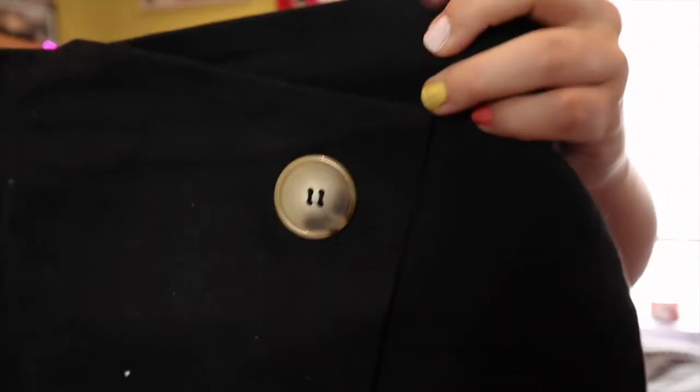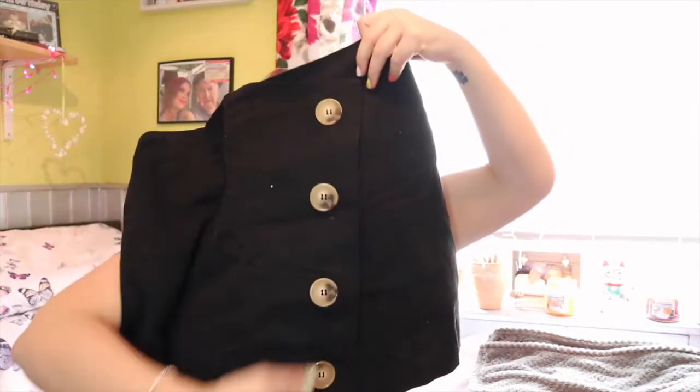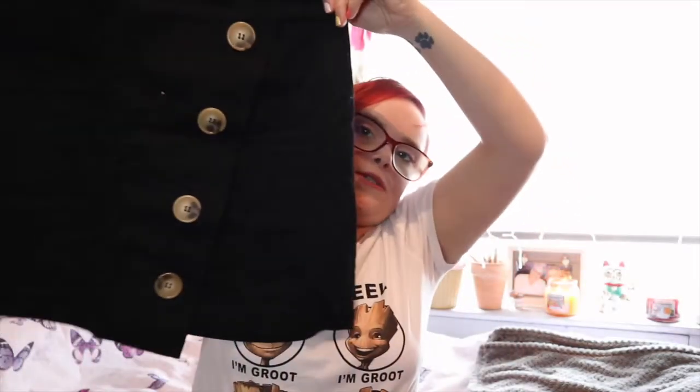Another item I picked up from another seller on there was this black sort of skirt. It's originally from Topshop. It's just got these tortoiseshell buttons going down at a sort of angle. So yeah, I picked that up.